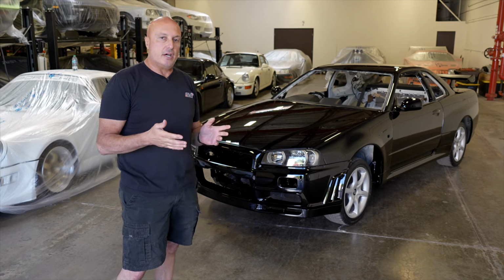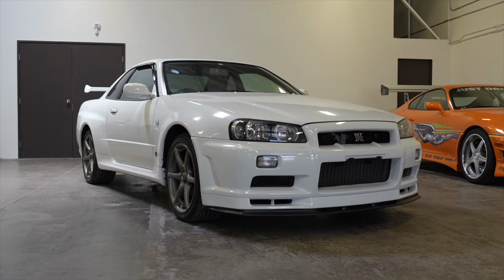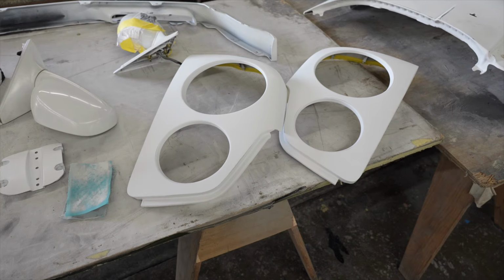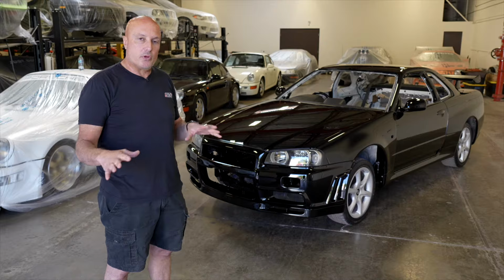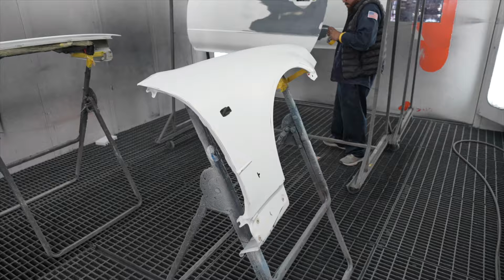When the car left for Autobahn, you'll remember that it went pretty much looking like this, but in white. The guys over there just literally took everything apart, and every little piece was prepped. All the parts were spread out over many tables. Each part was addressed and prepped appropriately. Those parts went into the spray booth where they were painted separately.